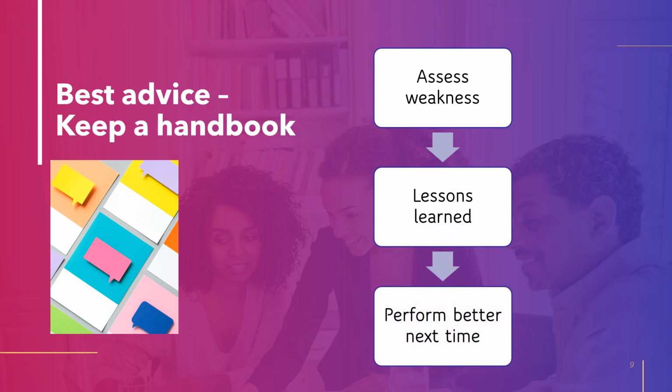So whether you are a newly graduated dentist or you have been practicing for quite a while now, I think there is no end to learning. So definitely there will be days that you will learn something new and you think that you could have done it better. So by maintaining a handbook, you can assess your weaknesses, you can check the lessons that you have learned, and basically this will allow you to perform better next time.